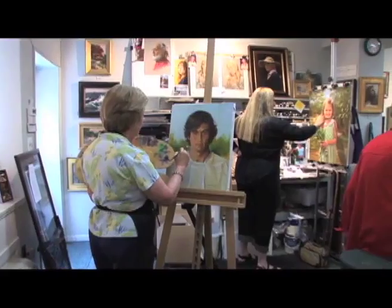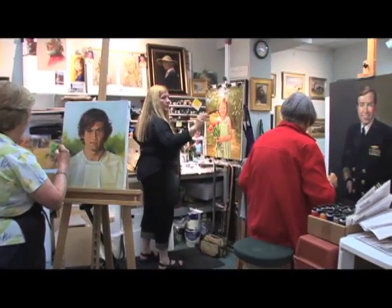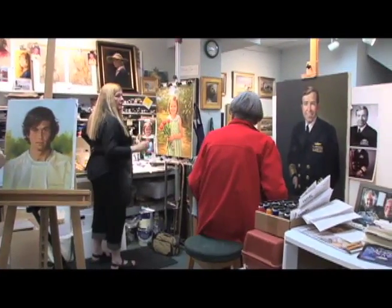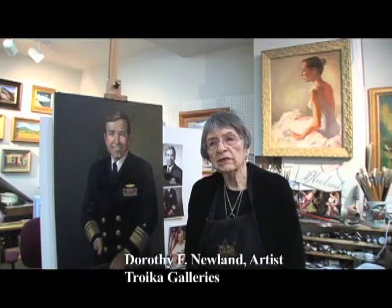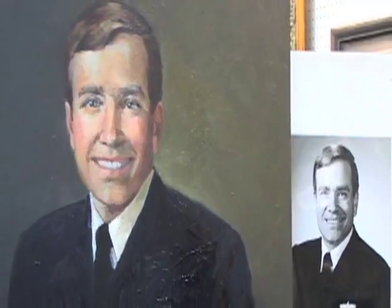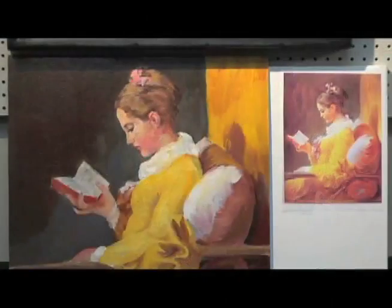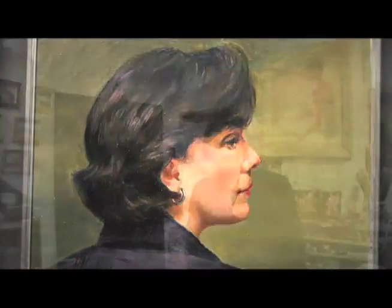The three of us owners paint in the back room of the Troika Gallery, and you can watch us create a commissioned portrait right before your eyes. I just used to paint boats and dogs and houses and things, but I came to portraits and fell in love with them. With each one I do, I spend two or three months on a portrait and I fall in love with that person in lots of different ways, and so that's why I love to paint.